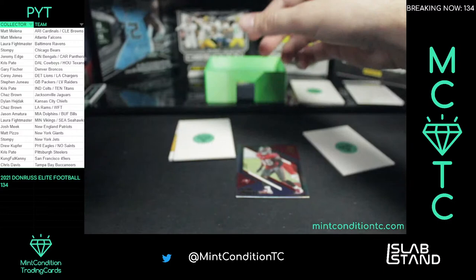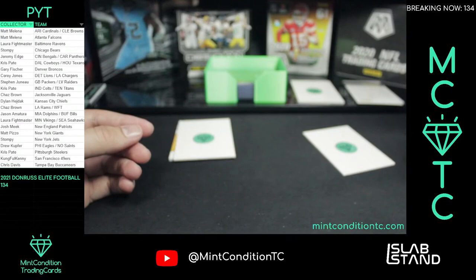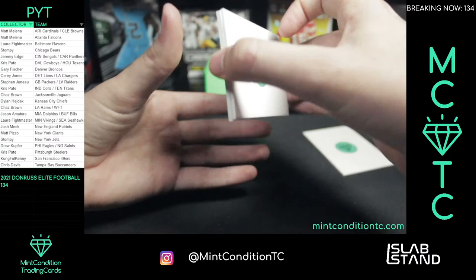So I guess the rookies are red and then the vets are black. That makes sense. Devin White going to Tampa. We got John Elway. Chaz, that's mean. That's mean. All right, so we saw the color of the Mim here. So let's go ahead and check it out. We'll go ahead and flip them over.